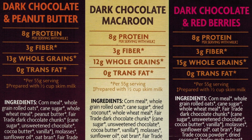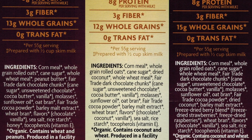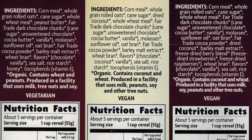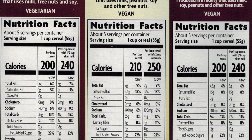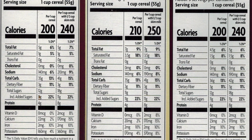Let me just give you a quick look at the ingredients and nutritional stuff for this cereal, because I know lots of people are interested in that kind of stuff. You can see that the red berries and macaroon versions are vegan, whereas the peanut butter version has honey in it, so it's only vegetarian. But they use tons of organic ingredients, and even though these cereals have a high sugar content with about 11 or 12 grams, you can convince yourself that they are kind of healthy because they don't have a bunch of additives or corn syrup. I don't know, I'm trying here.